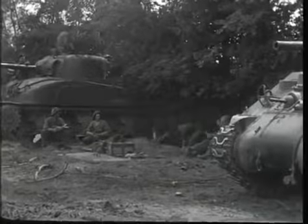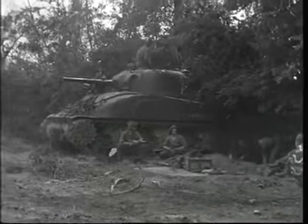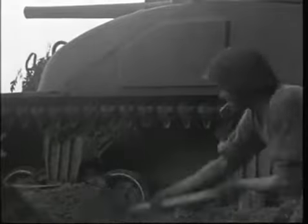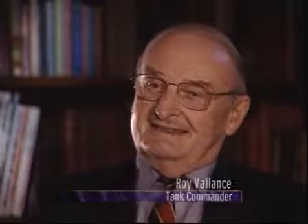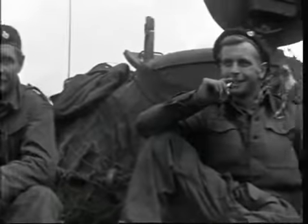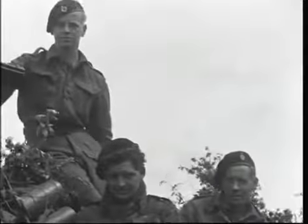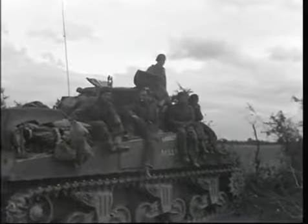And each evening, the crew would dig in to camp down for the night. If you were lucky, you could dig a hole and run the tank over and sleep underneath it. And you had a sort of communal bed. I mean, you didn't take your clothes off, you took your boots off. And you all five got in together. In time, each crew built up an almost intimate relationship with their tank. We named our tanks after our favorite girlfriends. It was something you sort of loved.